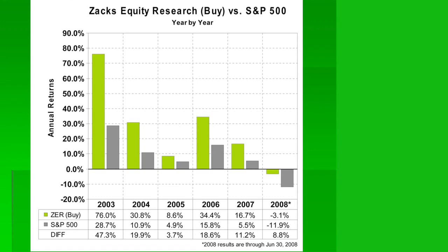Let me put up on the screen here the performance of the Zacks recommendation. Here again, we talk so much about the Zacks rank and going back to 1988. This model's been in place since 2003, and here again, it's a long-term rating system. It has done phenomenally well. On the bar chart form of this table here, the light green is the performance of the Zacks recommendation to buys, and the gray is the S&P 500. For each time period, 2003 through the current year, our Zacks recommendations of buys have beaten the market, and actually quite handily. And at the very bottom, that bottom row tries to show the percentage difference that we have beaten it every year. And going back to 2003, we beat it by 47%.